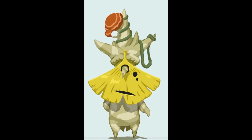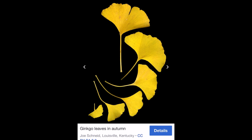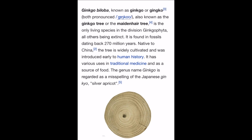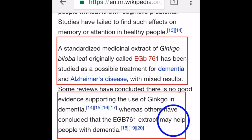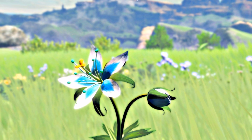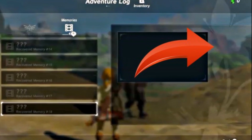In addition, given that the leaf that is on this new Korok appears to be from a ginkgo tree, and considering that the extract from a ginkgo biloba leaf has various uses in traditional medicine, including helping people with dementia, i.e. helping with the decline or loss of memory, it's possible that this Korok will use a combination of the flower and an extract from the ginkgo biloba leaf to help restore Link's memory.